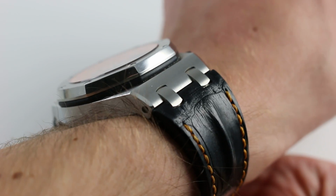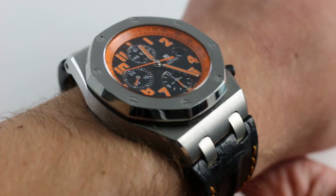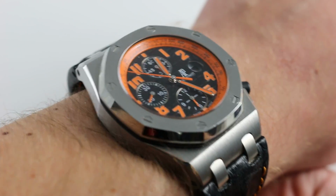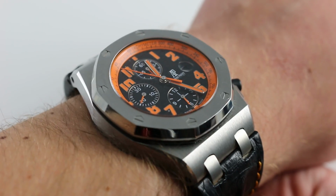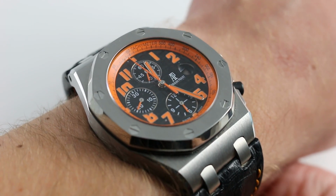For that, I would recommend switching to a rubber strap, and Audemars Piguet's diver strap, which is compatible with these lugs, is the option if you have a wrist smaller than 15 centimeters. By fitting that, you should be able to get this watch to fit down to about 14 centimeters. But the presence, the heft, the look is impressive.